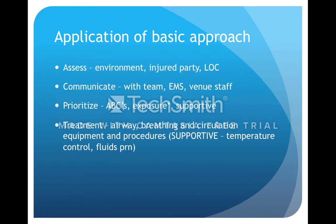So here's the application of the basic approach. You've identified that you're in an emergency station. First thing you want to do is assess the environment. And you can clearly communicate that you're assessing the environment, looking for any kind of dangers upon approach, making sure that it's safe to approach, the field of play is safe, and that the play has stopped, and that you are now safe to access the field and the injured party. Then you're assessing for level of consciousness and whether or not there's loss of consciousness.